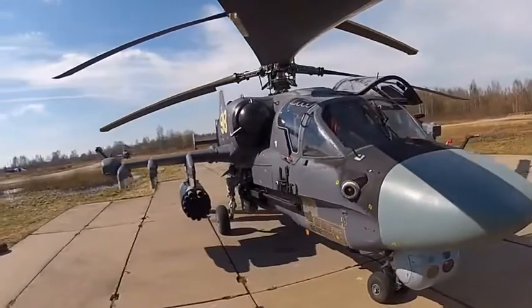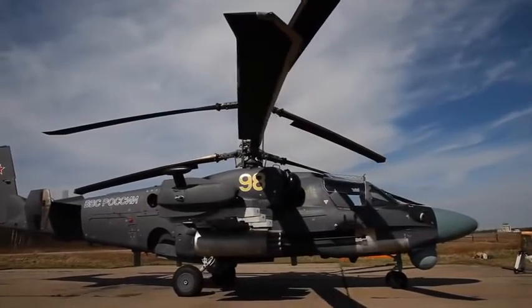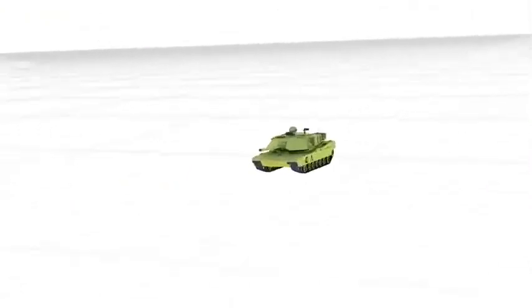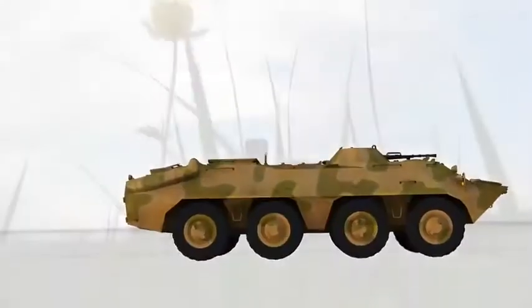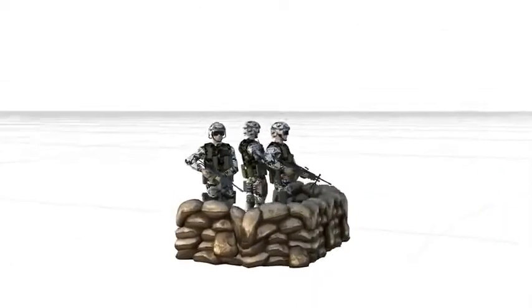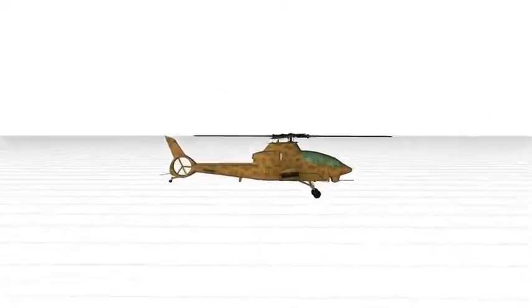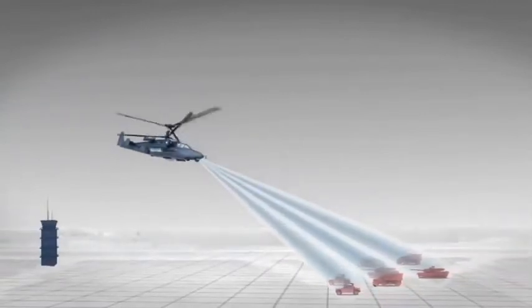Rosoboronexport and Russian Helicopters are presenting the KA-52, a new generation scout attack helicopter. The KA-52 day-night all-weather scout attack helicopter is designed to destroy enemy tanks, armored vehicles, and soft-skin military equipment, manpower and helicopters at the forward edge of the battle area and in the tactical depth, as well as to provide target reconnaissance, target assignment and target designation for cooperating helicopters and army command posts.